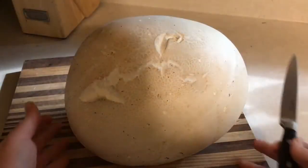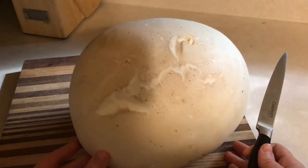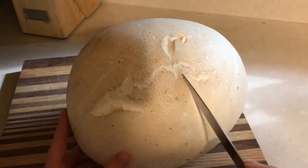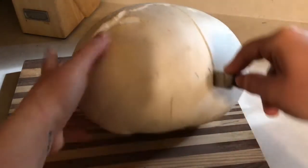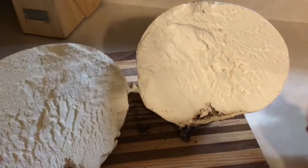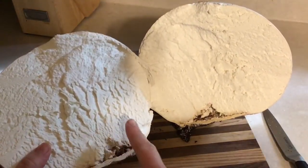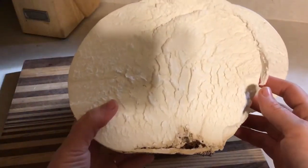Okay, so when it comes to mushrooms, one of the main things you always wanna know is, is this the mushroom I think it is, because you don't wanna poison yourself. Now, puffballs are one that's pretty easy to tell. So we're just gonna slice this big guy right open, and I haven't cleaned it or anything yet, which we still need to do. So here you can see definitely that it's starting to get a little bit far gone, but what you want to look for is any kind of shape.